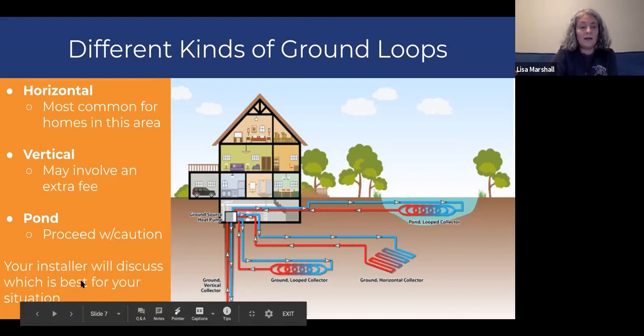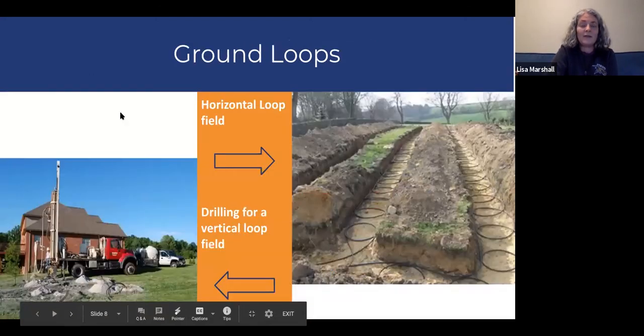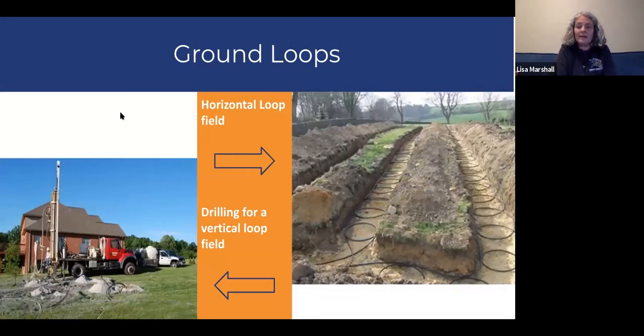They understand the geology and a lot of the other factors that go into that. Okay. So here's some more pictures of ground loops. On the right is horizontal loops. Those are about 6 foot deep trenches by 150 feet long, I believe. And one of those trenches for each sort of ton of heating that you need for your house. And on the left-hand side, you can see a drill rig, just like if you were drilling a water well for your house. It's the same exact thing, except instead of a water well, they put a pipe down for collecting the heat.